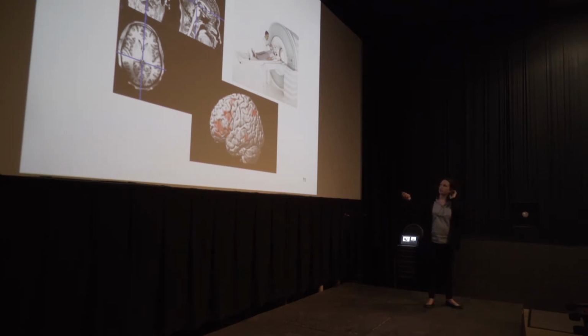So what this is showing here, I wanted to show you this picture of the MRI machine because they're going to show something in the movie that looks kind of like an MRI. They don't say what it is, but I think that they're kind of trying to imply that's what it is. So this is what an MRI machine looks like. What it's looking at is blood flow to brain regions.